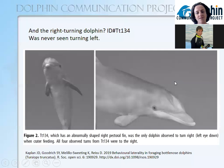So this is that right turning dolphin, ID number 134. You can see bottlenose, the TT in that ID code is for Tursiops truncatus. That's their Latin or scientific name, and that's to distinguish our catalogs. We have a photo ID catalog for the spotted dolphins and a photo ID catalog for the bottlenose dolphins. So this is TT134, the one who was never seen turning to the left, and you can see it has a damaged right pectoral fin. Pectoral fins are the fins on the side of the body, and its right fin is damaged.